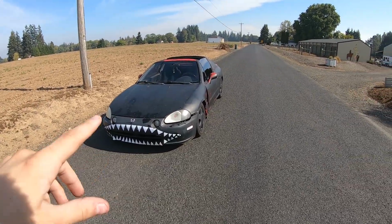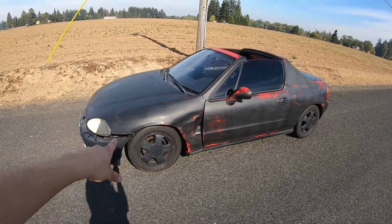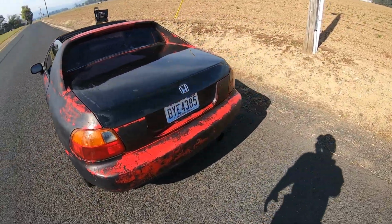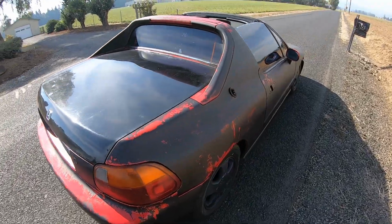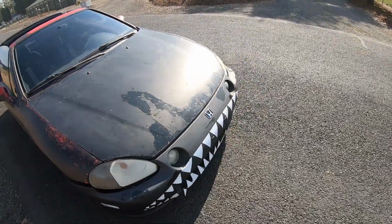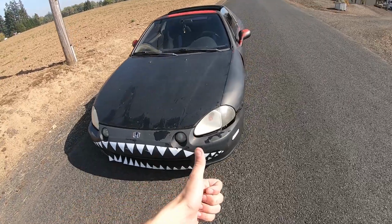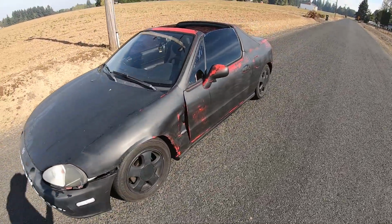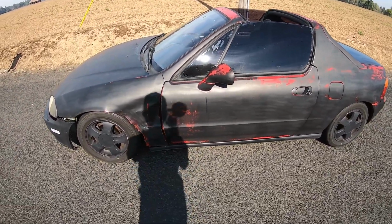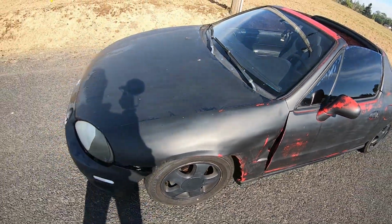So guys, here it is. Here is the newest car to the channel. This is a 1994 Honda Del Sol Si, and it's as terrible as you guys think it looks. It is 5-speed manual, D16Z6, so single overhead cam, VTEC, which is always a plus. As far as the little things that we need to fix, or rather the lot of things that we need to fix, we need a new fender. As you can see, this one's crumpled up.